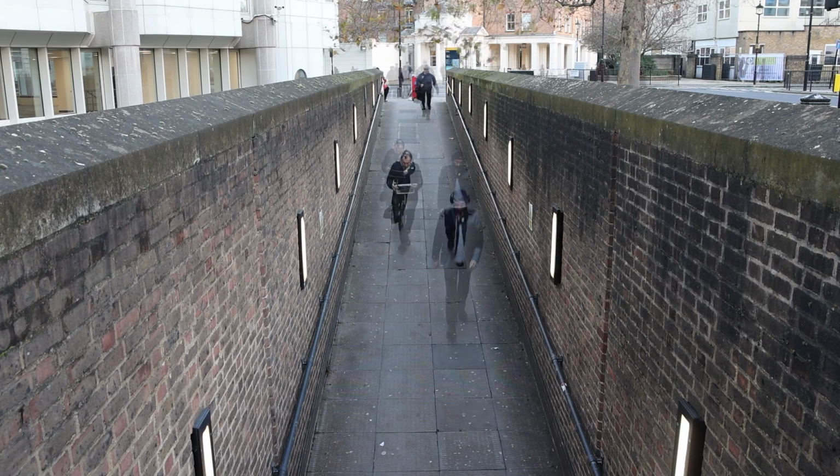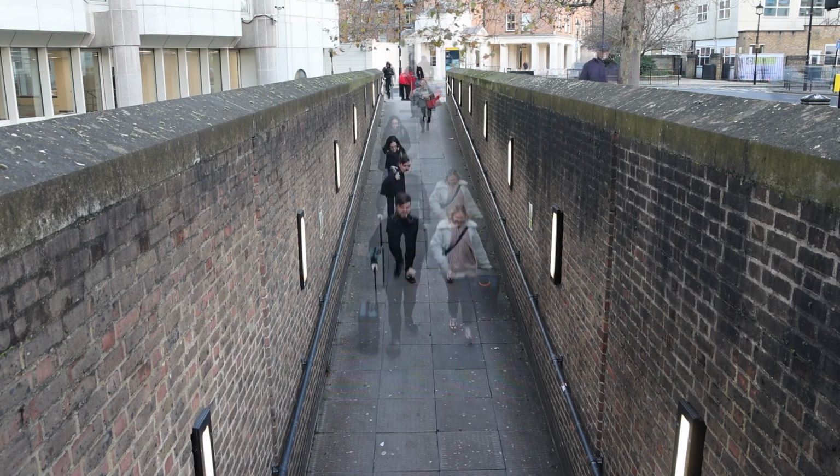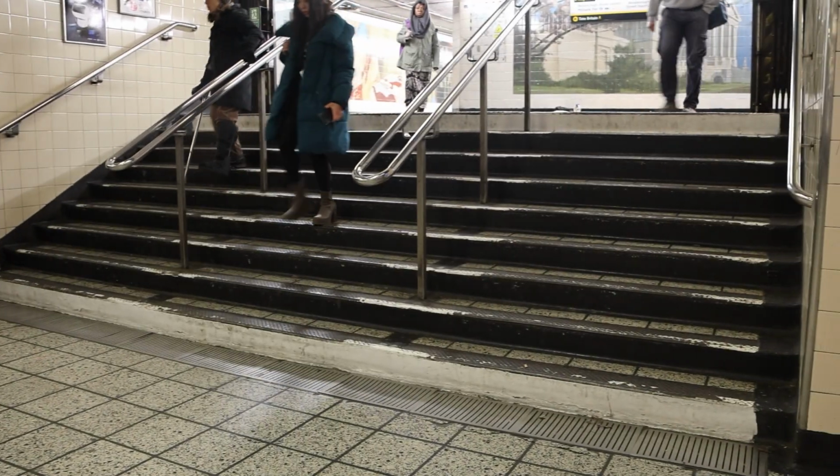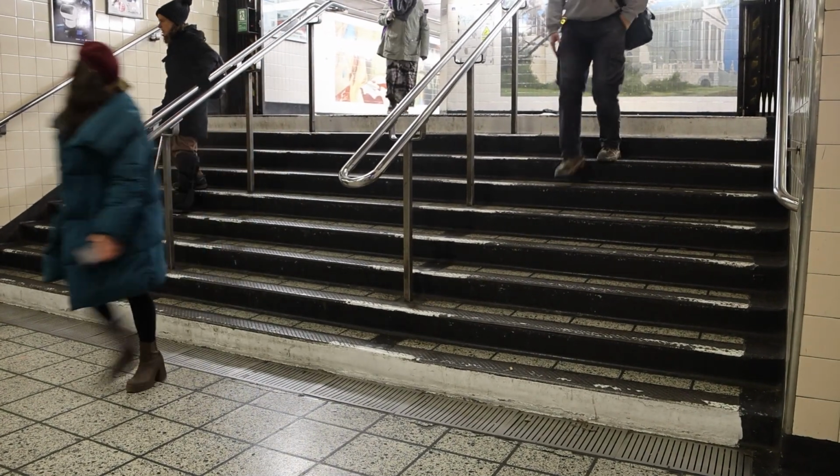The entrance, by the way, is not step-free, despite all those ramps. They all lead down to a point where there are then these steps down into the ticket hall. There are no lifts at Pimlico.